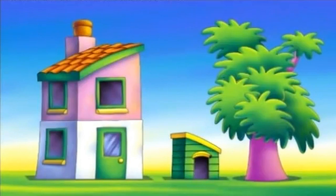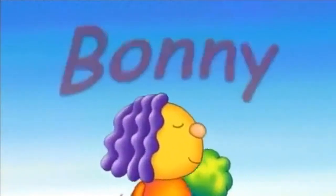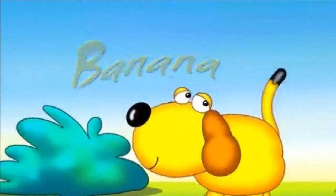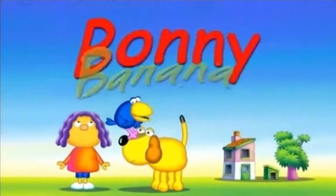The elves aren't the only ones who are good at making things. I wonder what Bonnie, Banana and Mo are up to. Bonnie. Banana. And Mo. Bonnie, Banana and Mo.